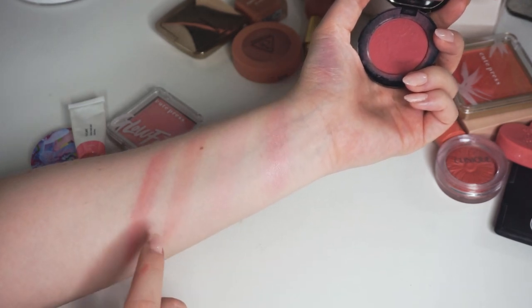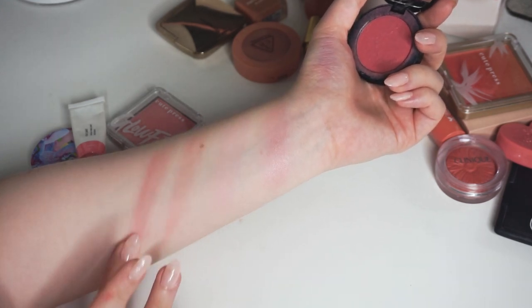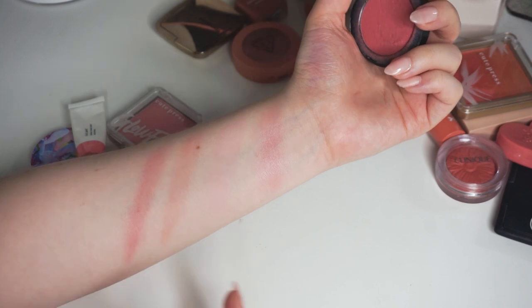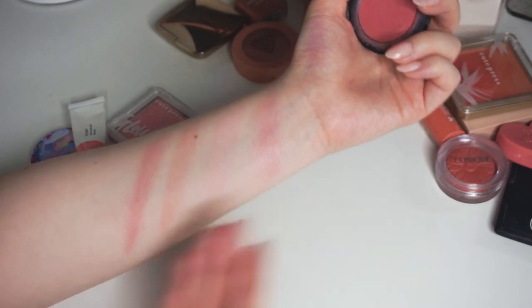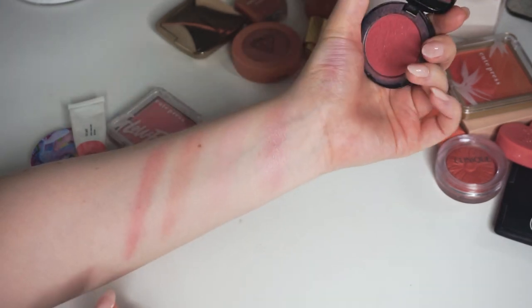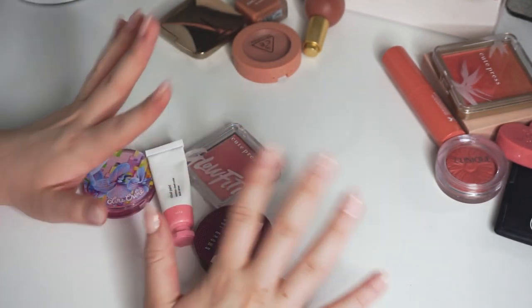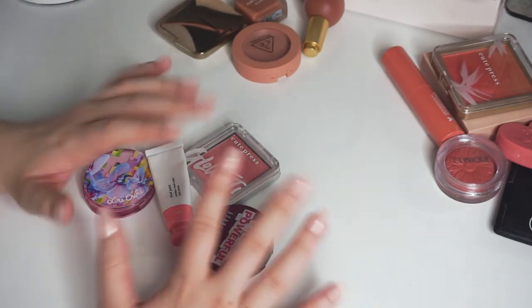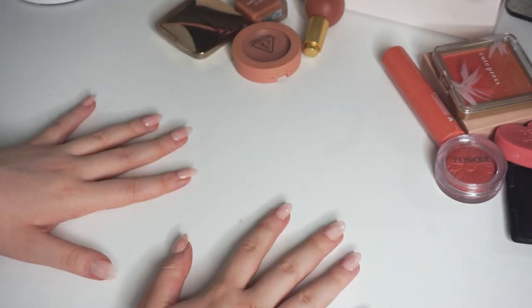The Bobbi Brown and Puff are similar, but again, I like both of them, and to me, they're different. This one's a bit more dewy. This one's a bit more matte. This one is more pigmented, a little bit more of a mauve tone to it. They're all different. I need to justify it to you. You guys understand. They're different. So all of my pink, baby pink, cool tone pink, neutral pink, you know what I mean? They're pink blushes. They're all gonna stay.